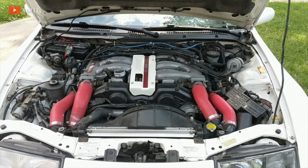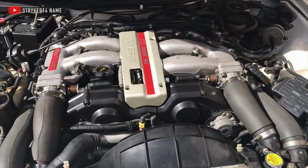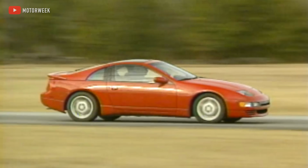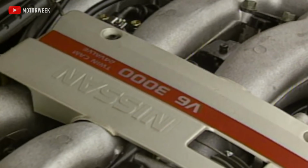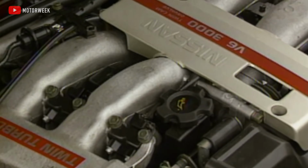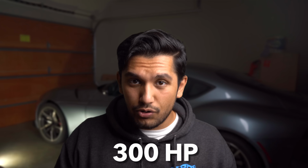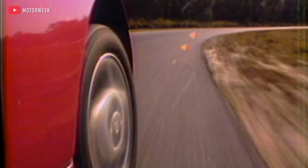But now the VG30 had dual overhead cams and variable valve timing, so it made 222 horsepower and 198 pound-feet of torque naturally aspirated. The turbo version of the Z32 was rocking twin Garrett turbochargers and dual intercoolers to the tune of 300 horsepower and 283 pound-feet of torque. This was a massive leap from the Z31.